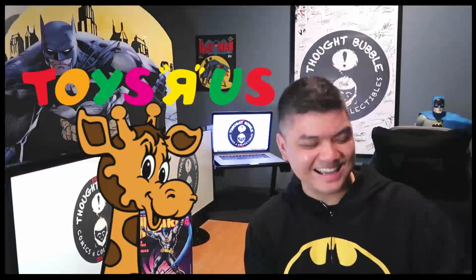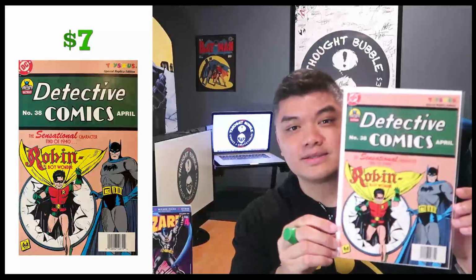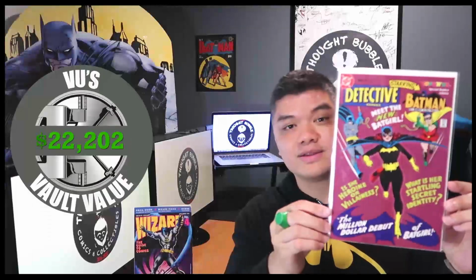I don't want to grow up, I'm a Toys R Us kid. Here are the Toys R Us special replica editions from 1997. The first one is a reprint of Detective Comics issue number 38. The first appearance of Robin, the first Robin, Dick Grayson. Next we have a reprint of Detective Comics issue number 359. The first appearance of Batgirl, Barbara Gordon. And finally, you're probably sick of seeing this cover. It's a reprint of Batman issue number 121.